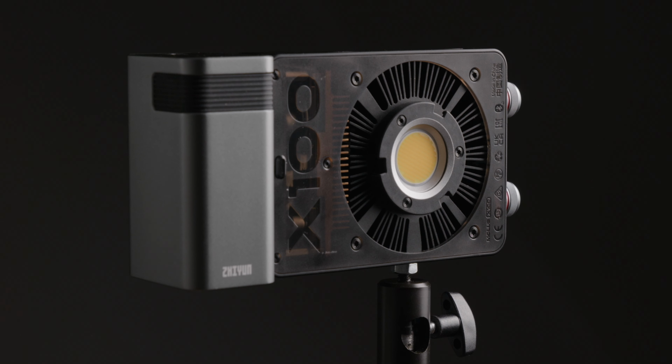And after we finish the photo shoot, one battery still has 50% left. The other battery has 75% left. So I would say the battery can easily last your photo shoot, maybe even a whole day of photo shoot, if you're shooting like what I said, either overcast day or low light. So the battery performance is really impressive.